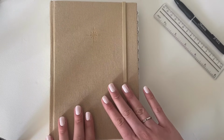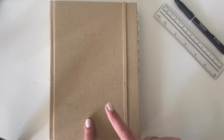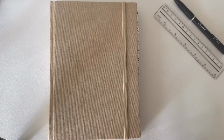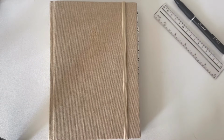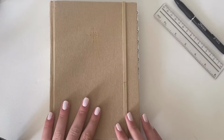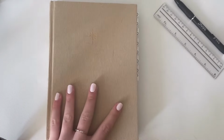And of course, my main girl, the undated blank dotted notebook from Hemlock and Oak. They did send this to me and I'm eternally grateful to them because it's really allowed me to become the most consistent journaler that I've been so far in the last 5 years.